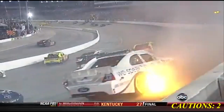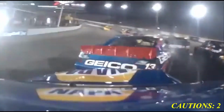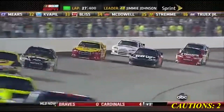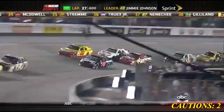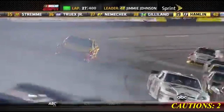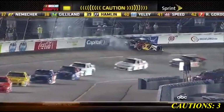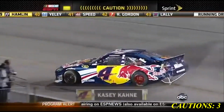So an early twist of plot here at Richmond. Dale Jr. and Denny Hamlin both damaged in a wreck on lap number 8, working on their cars. Scott Speed and Robby Gordon, both involved in that second accident, were checked out and released from the infield medical center. Andy Lally's car is in the garage area as well after damage from the first caution. And trouble in turn 2. That's Casey Kahne. And we're under the yellow for a third time.